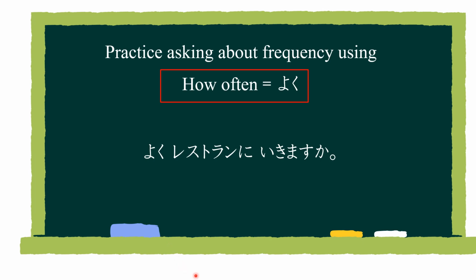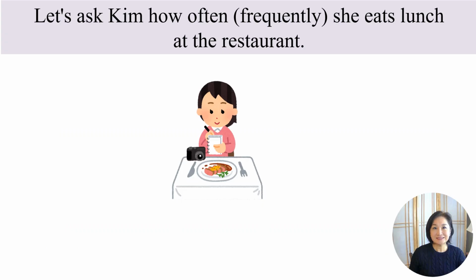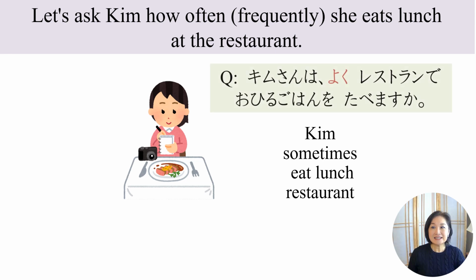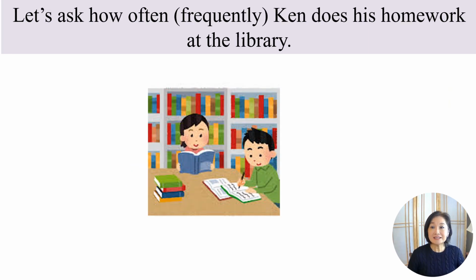Let's practice asking about frequency using this frequency word, よく. Well, let's ask Kim how often she eats lunch at the restaurant. The question sentence will be キムさんはよくレストランでお昼ご飯を食べますか？そうです。And we all know that she sometimes does it. はい。時々レストランでお昼ご飯を食べます。Let's ask about Ken. How often does he do his homework at the library?